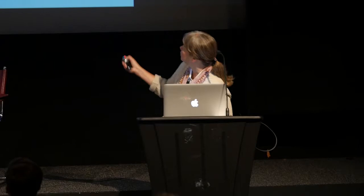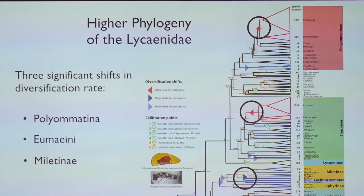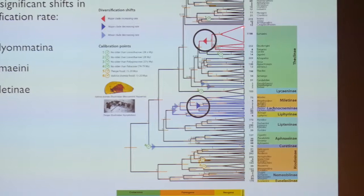Here, this is a tree of the entire family Lycaenidae, and you can use different algorithms to look at the rate of diversification, in other words, the branch length of these DNA differences between species, to see whether or not there's a burst of diversification. Here you see this group there, over 1,000 species. This is the most hyper-diverse tribe of butterflies, the one tribe of Eumaeines that are found in the Neotropics. But down here, this blue arrow indicates a reduction.